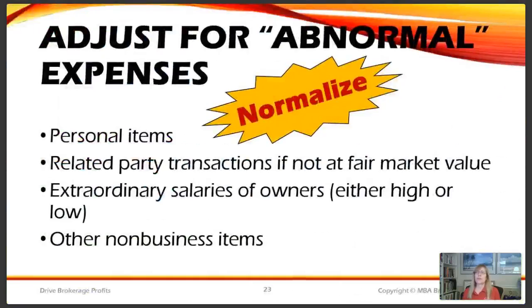So the first of those 4 things is to adjust for abnormal expenses. I call that normalizing. What we'll do is go through that with a fine-tooth comb and pull out anything that might be a personal item that should not have been included in there, something that's not tax deductible or somehow got thrown in there. We need to pull those back out.